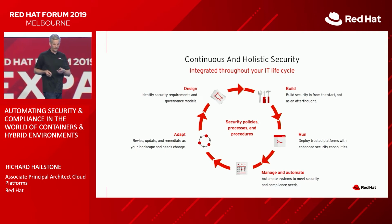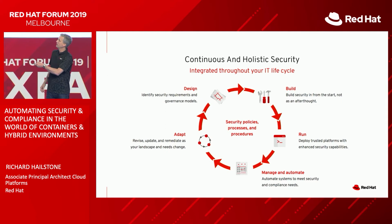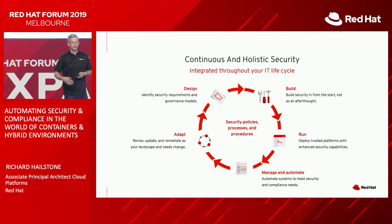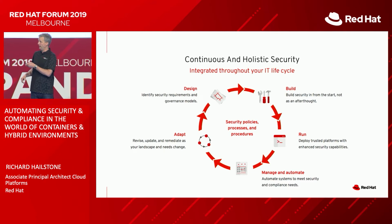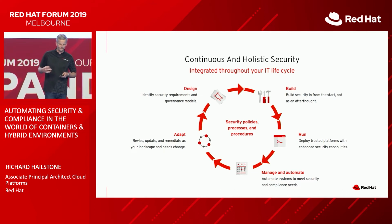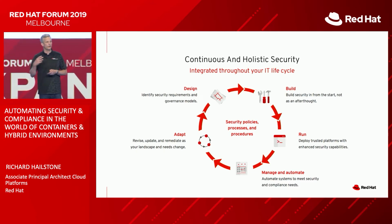So when you build a system, for example, up here, as soon as you build a system like the one I built, you need to harden it, you need to secure it, you need to turn off all that default stuff and put a compliance profile in place. You then need to run it that way for the lifetime of that VM. Security should be turned on by default, not an afterthought.